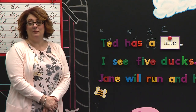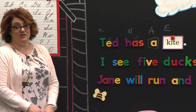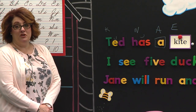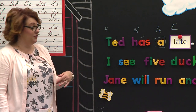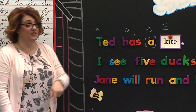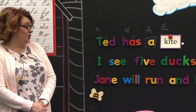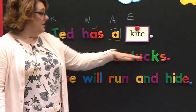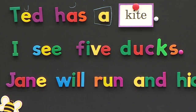All right. Now we're going to play something fun with this sentence right here. I need two helpers. I'm going to call your name. You're going to run up here and point to the right word. Now, don't hit the board so hard. It'll make all the letters fall out. Just come and point to whichever word I say. I might not even say them in order. We're going to find out. Let's see. I'm looking for the word that says five in this row right here. Five. Jonathan, stand.